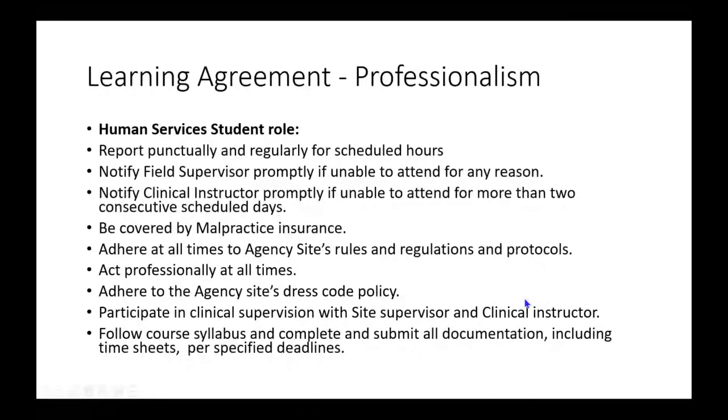Really quickly, we're going to talk about the first site visit. So this is the learning agreement, the very first page. It talks about what your responsibilities are.